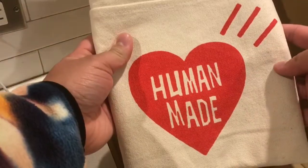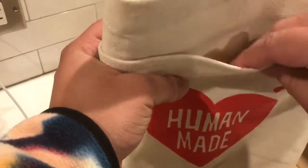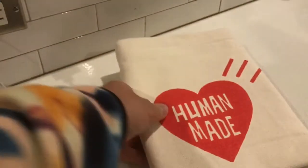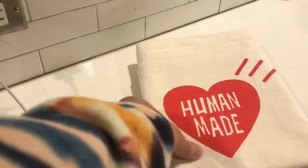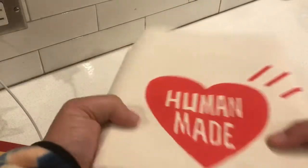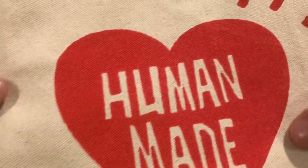First impressions, this canvas is not lightweight. It's heavier than some souvenir totes that I've gotten at museums in the past, so I'm happy about that. Let me see if I can zoom in so you can see that. Nice screen printing right there. Quality, quality, quality. Look at that. Branded buttons. This is the shoulder bag.